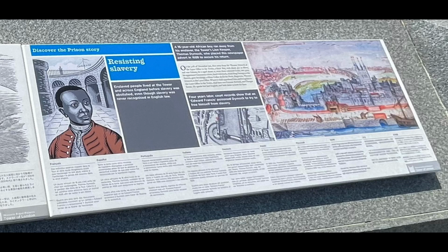One potential eyewitness to this death was a resident of the Lion Office in the Tower. He was there in the late 16th century. His name was Edward Francis, and as you can see, he features in one of the panels that stands outside the Tower of London today. Edward Francis was enslaved by Thomas Dimmock, the keeper of the lions at the Tower. This was in spite of the fact that slavery was not recognised in English law.